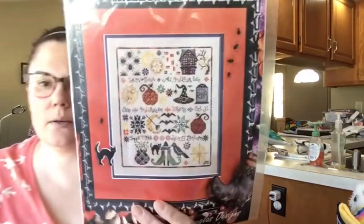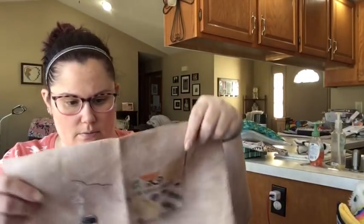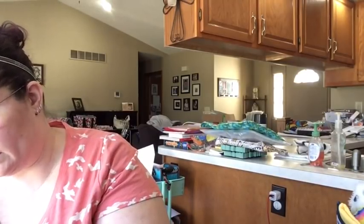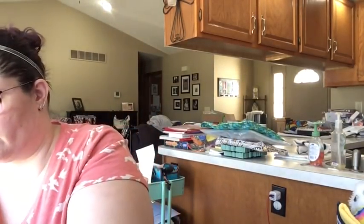Jeanette Douglas Halloween sampler. And I did buy the floss pack for this one as well. And I'm stitching it on, and that looks like Ren. I think it is Picture This Plus Ren linen. Here's where I'm at. This one's a lot of fun. Gotta get that one finished. I think originally Mo wanted to maybe use it for a shop model when it first came out. So I don't know if we're still thinking that or not.